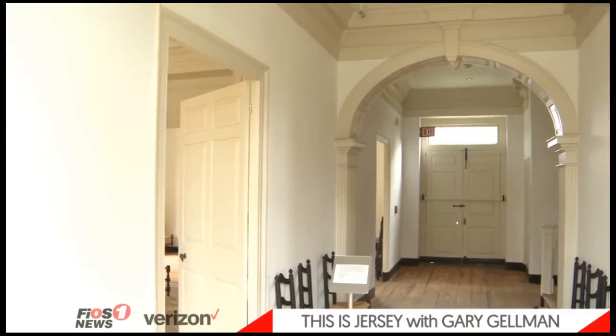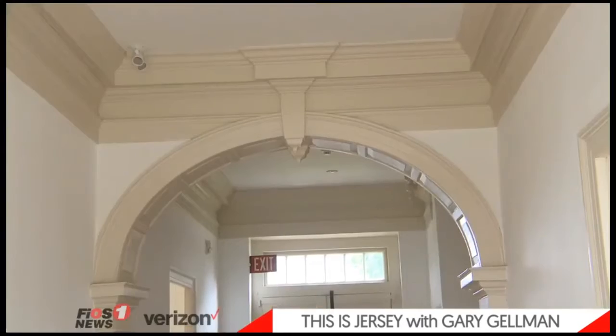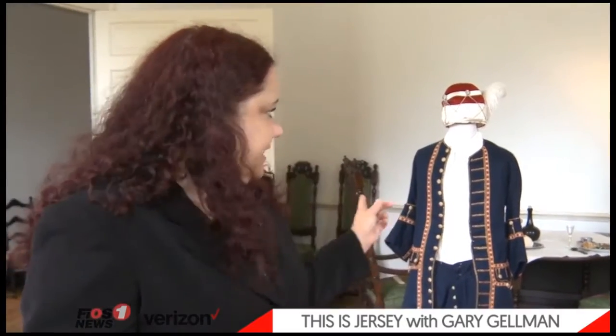So we have the grand hallway, and you see the grand arch in the grand hallway. The grand arch separates the public space in the front of the house from the private space in the back. The 2 parlors in the front are formal parlors. They're for entertaining, conducting business, seeing guests.